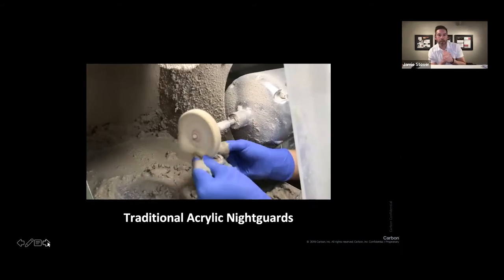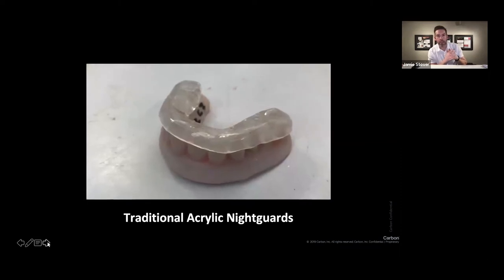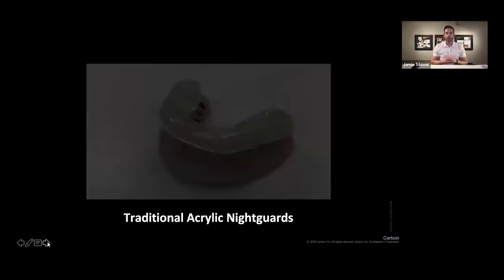A lot of my friends are engineers, and engineers talk about something called copy error. An engineer will tell you that copy error creeps into a process. The more steps in a production process, the further you get from, in our case, that initial impression, the more room for copy error to fit in. That's why, even with an excellent lab like Grace, there are times you'll prescribe a traditional acrylic night guard, get it back, and there'll be some adjusting. We see less adjusting with this digital process, because you're cutting out so many steps and so many opportunities for copy error.